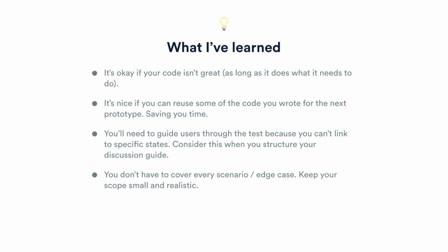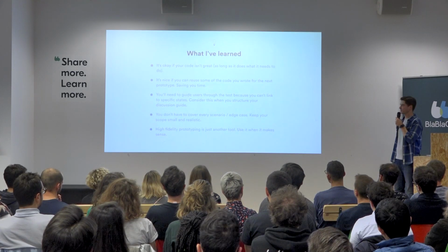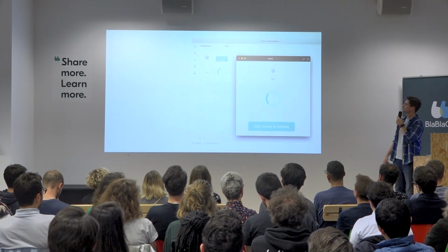It's very easy to get distracted and try to cover every single scenario, but it usually leads to a very long time developing your prototype. And high fidelity prototyping is just another tool. You have to know when to use it and when you don't need to use it. It's not like any magical formula that solves everything.